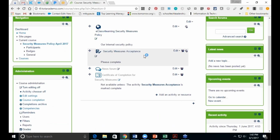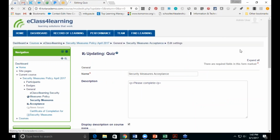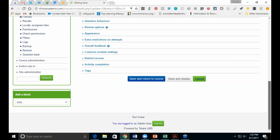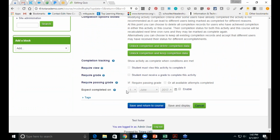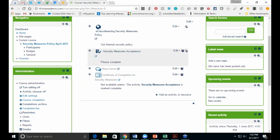And I didn't show this very well, but if we go to this security measures acceptance, under activity completion, we put that they have to require a passing grade. And the only way this is a quiz that they could get a passing grade was if they said, yes, I accept. And that's how I was able to tie it to completion and put it so they'd only get the certificate if they clicked that they accept it.